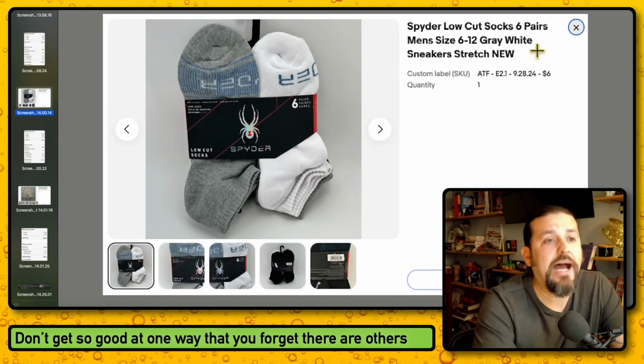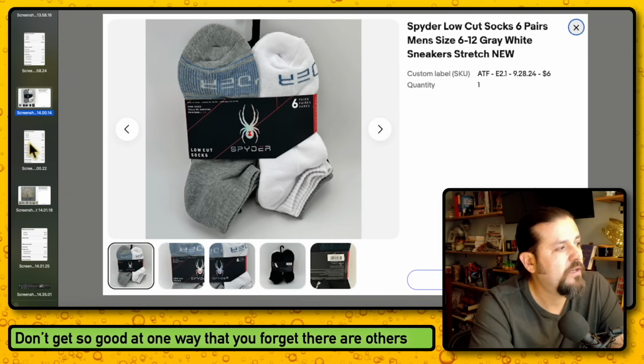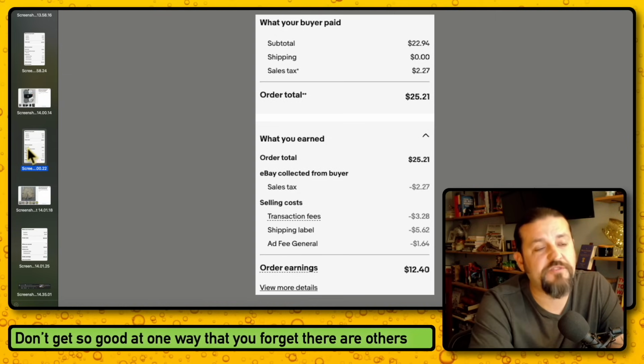Next sale, here we have Spider low cut socks. This is another one. I paid $6 for this. I bought a bunch, by the way. This is retail arbitrage. You can always find these. Sold for $22.94. Normally they sell for a little bit more, but I just sold them at $22.94 free shipping. After fees and everything, I brought home $12.40. I still made double my money.